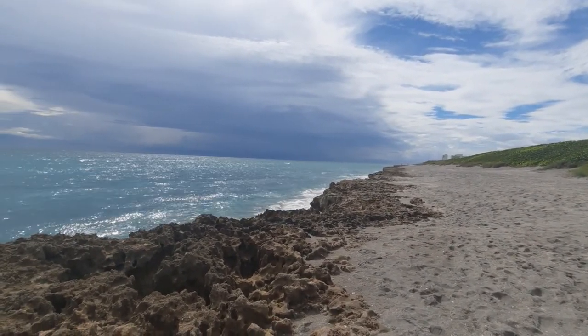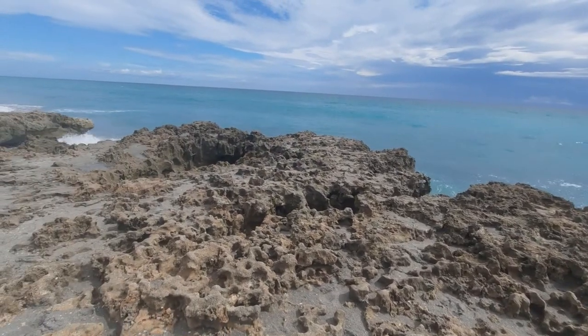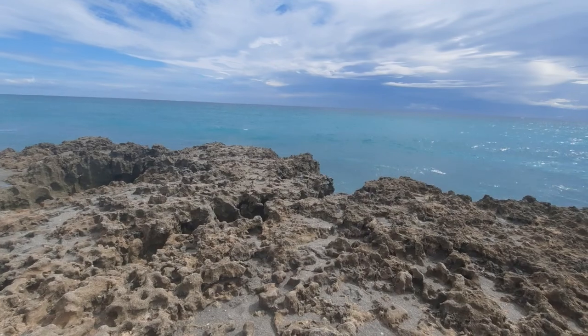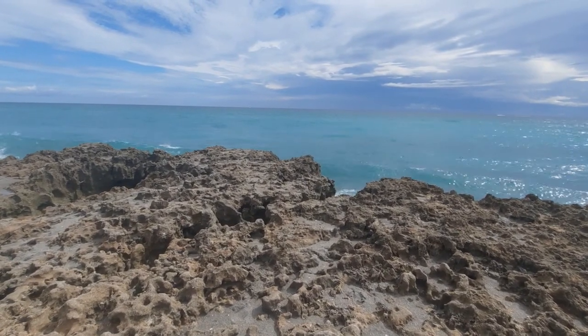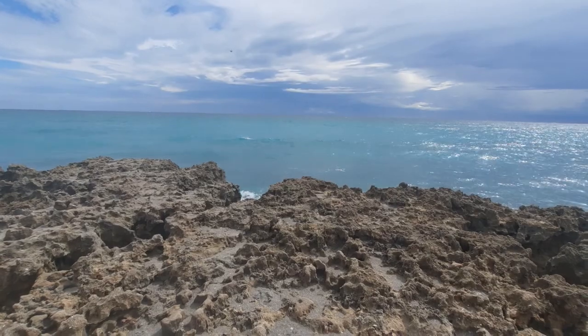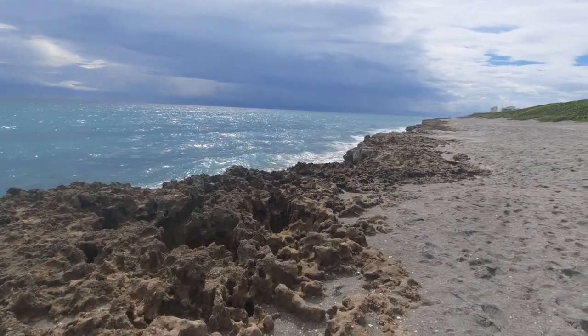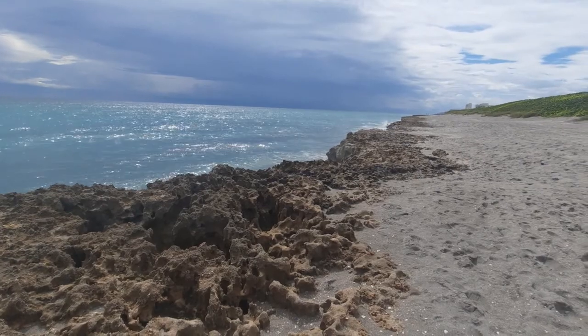So, Blowing Rocks Preserve, as you can see, you're looking at what is known as the Anastasia Formation of limestone, specifically known as coquina, which refers to limestone mostly made out of a combination of shells and even oysters too. So you figure this limestone was created over 150 million years ago, because you have to figure pretty much all of Florida was once under the ocean. And there was a point when sea level dropped and Florida became a bit more exposed. And that's why it's so flat the way it is.